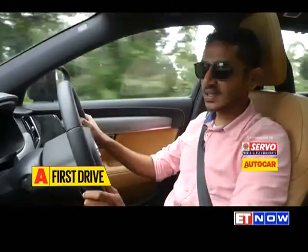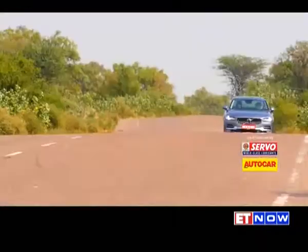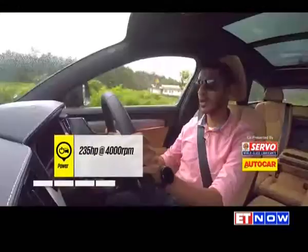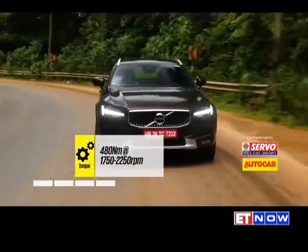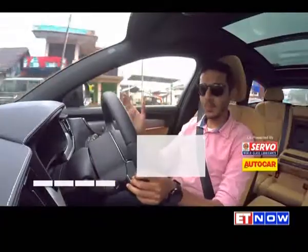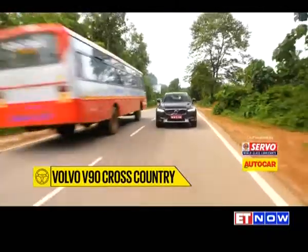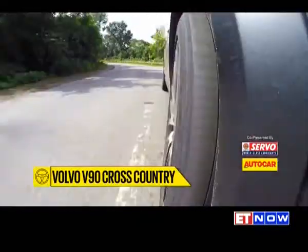So like the other 90 series Volvos, this one too uses a 2-litre 4-cylinder diesel engine. But unlike the S90, which has the D4 engine with 190 horsepower, this one has the D5 engine from the XC90 with 235 horsepower and 480 Newton meters of torque. So this motor is as you remember it in the other 90 series cars. It's very smooth, it's got a nice wide power band, and there is no hiccup in the power delivery as such. It's also quite refined. Yes, there is a bit of diesel grumble, but it's not at all harsh, and you only really hear it loudly after about 4000 RPM.